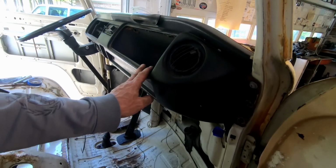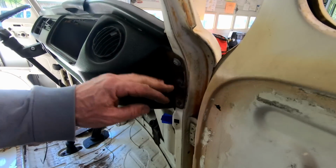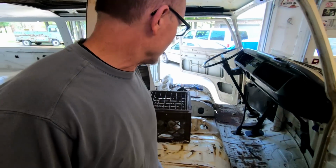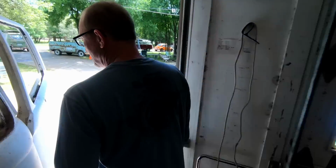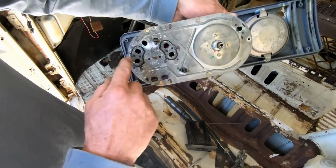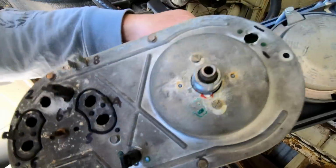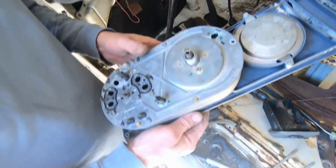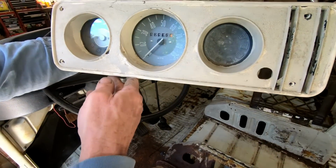We do have another dash, but this one I think is going to clean up okay. So we're just going to take off some of the trim pieces that we can clean. We already got this cluster out. I'll show you what we did on that real quick. I'm not going to assume that when they put this together that it was wired correctly. So instead of trying to say what color, I just put numbers on here and labeled the wires numbered. But we're going to have to double check that because who knows what the POs did on it. Look at that. That's a lovely piece of work right there.